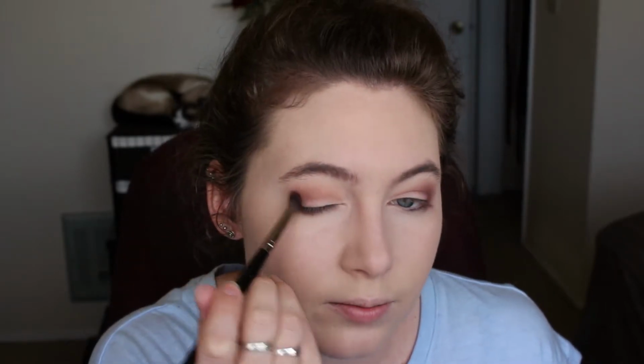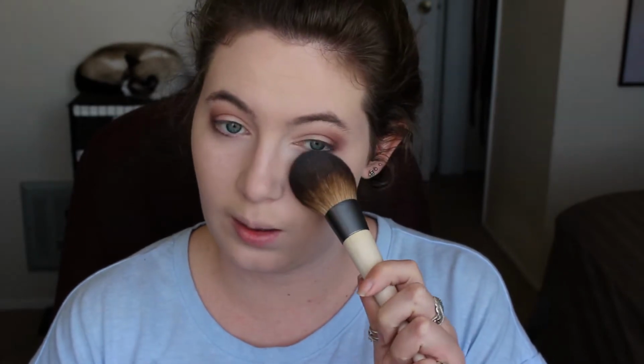And I know that this looks super sloppy, but think of it with the dark colors, you're placing it, and then we're going to go back in with the blender brush that we have been using, and we are just going to blend it out. Once you blend it out, it's not as dramatic looking as you think. Okay, so now that we have this brown blended out, I'm going to just take a big old fluffy brush and flick away the fallout. That's the one thing these eyeshadows do, have quite a bit of fallout, so they blend well, but they can get a little messy, so make sure you're always tapping off the excess.